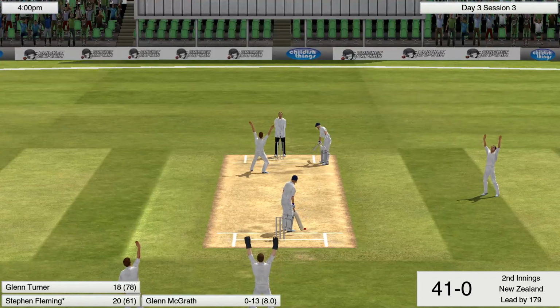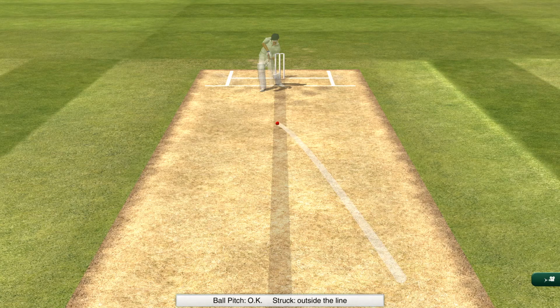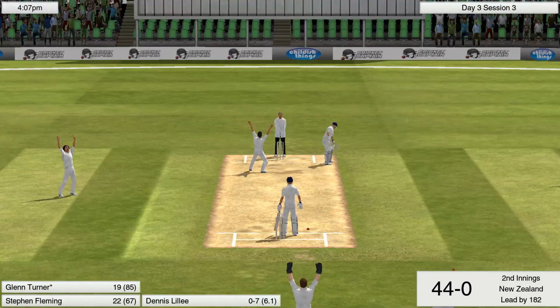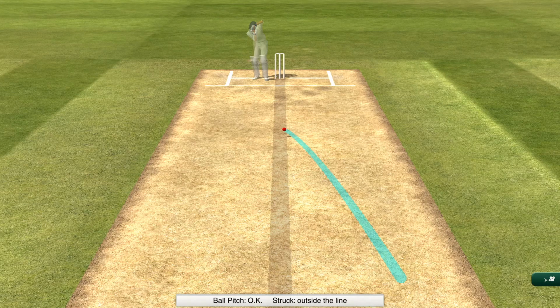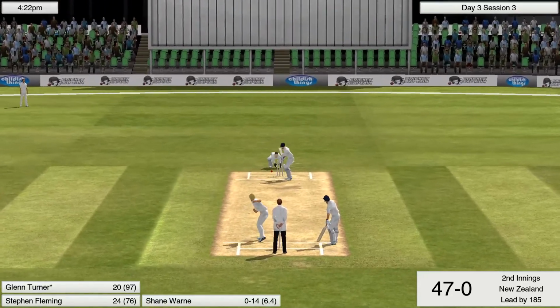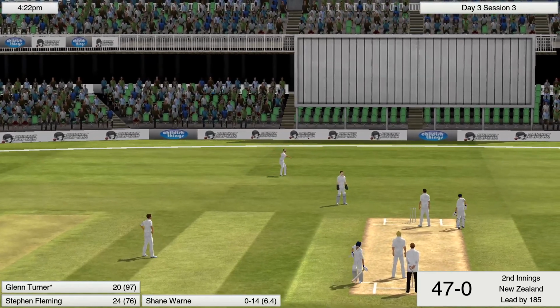Oh, there's a big appeal from McGrath, but I think that ball was going well down the leg side. Let's have a look. Another shout for LBW, this time by Dennis Lilly, but I don't think that ball was going to be hitting the stumps either. Let's have a look. Oh, there's no one at first slip, and so that edge goes uncaught.